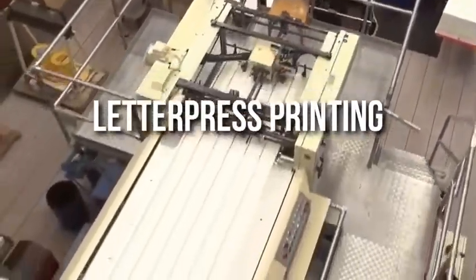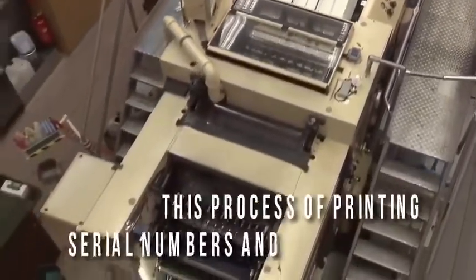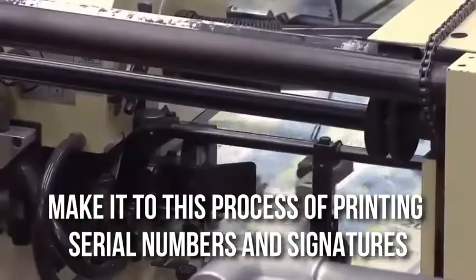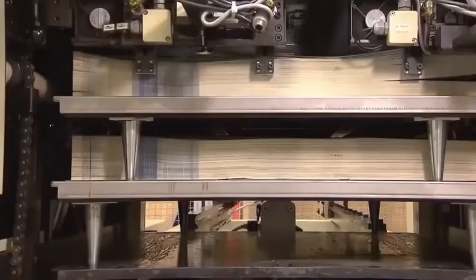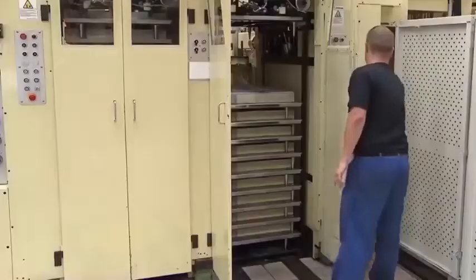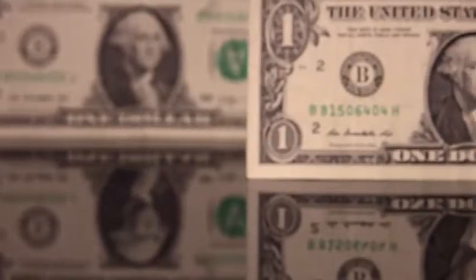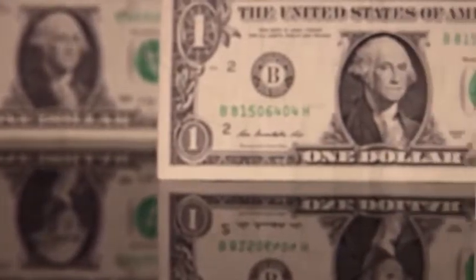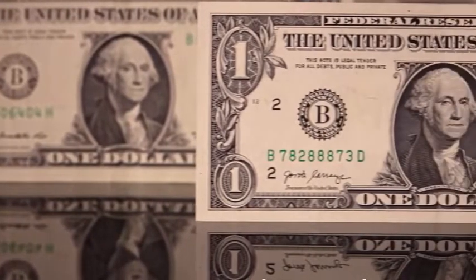Letterpress printing. A thorough inspection is done at every level of currency printing and only the perfect ones make it to this process of printing serial numbers and signatures using the letterpress method. Special systems are put into place to avoid any sort of mistakes from this level onwards, especially with the serial numbers for the notes. All the notes that get rejected before this process are destroyed to avoid any kind of misuse. Did you know that the $1 bill has had an unchanged design for over 50 years now and is also one of the highest printed banknotes in the United States?